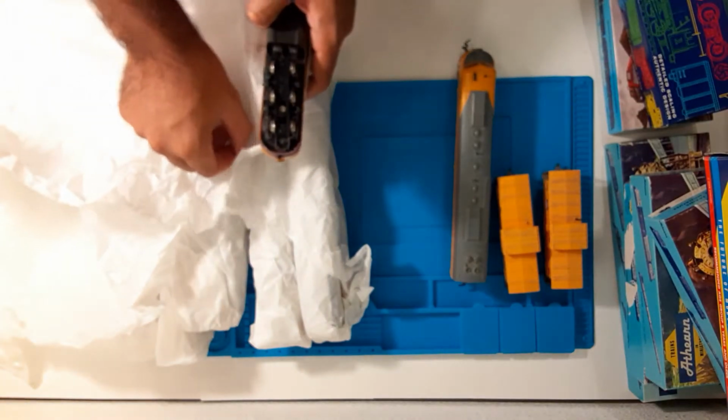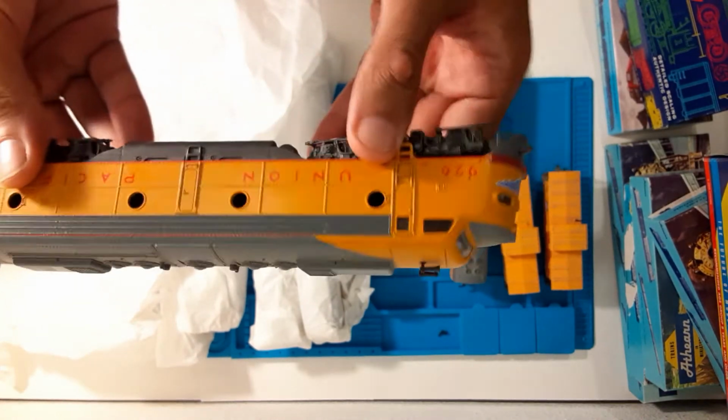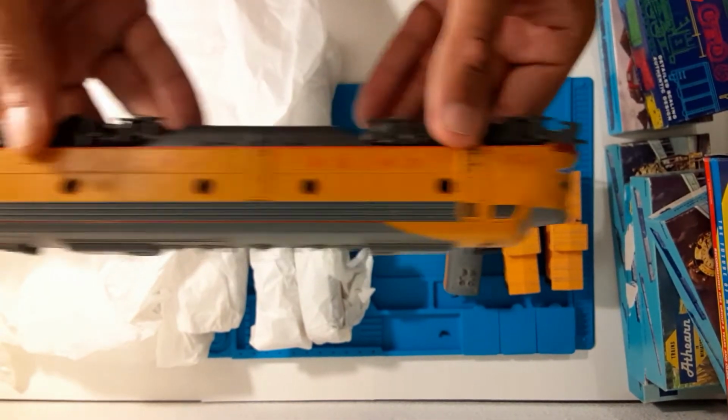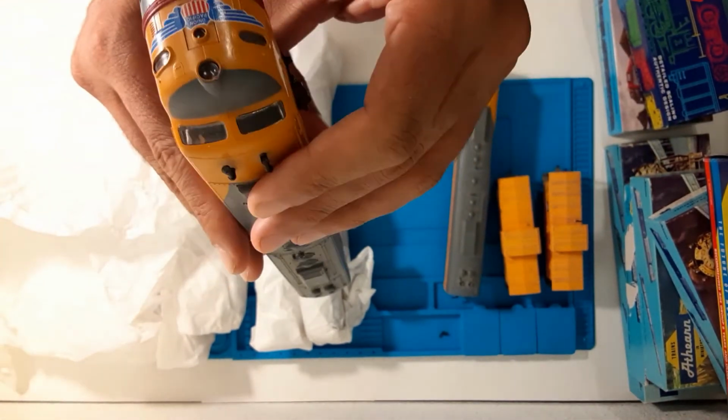That looks like a coupler broke, which is fine. Just put that right there. We're going to end up replacing the couplers. So this is a dummy unit. 926. This is the dummy. And this is also a Rivarossi, which is awesome.